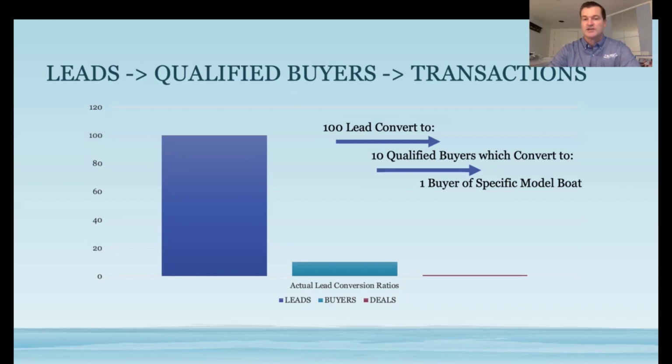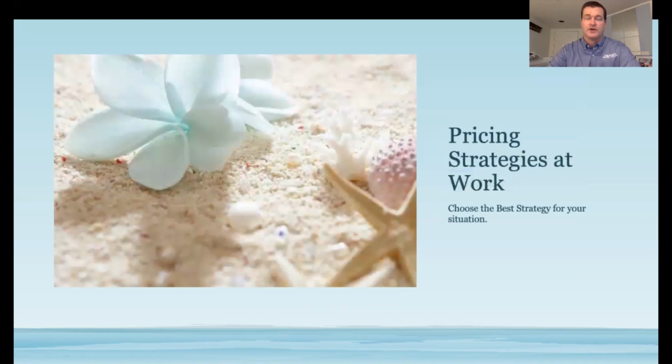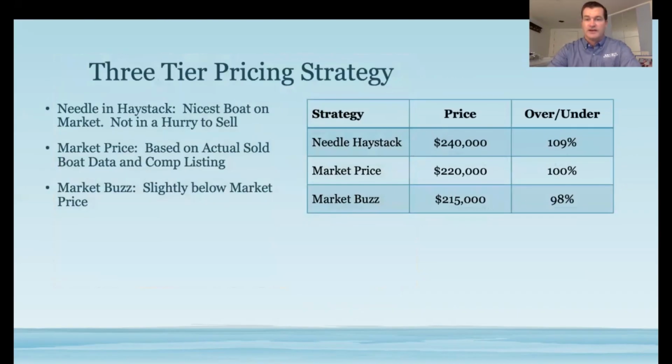Not a lot of boaters actually understand the metrics behind this, and it is a little bit astounding how many leads we go through to actually find those buyers and to match them up with a specific boat. Okay, so next we're going to talk about the pricing strategy and how this can work to your advantage and what we see on the front line selling boats.